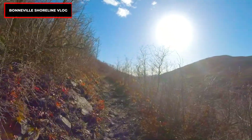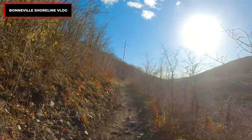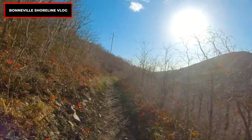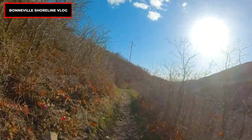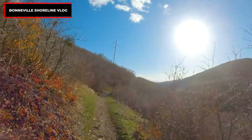And there's just all these beautiful cliffs, there's all these stunning waterfalls, and there's trails for days. Some of them are kind of steep, you got to be careful. But this Bonneville Shoreline Trail, pretty tame. It is definitely one I would recommend taking your kids on.